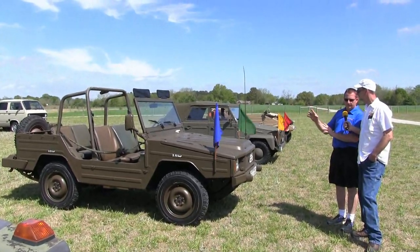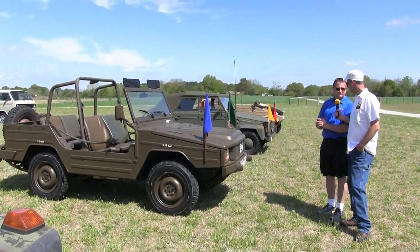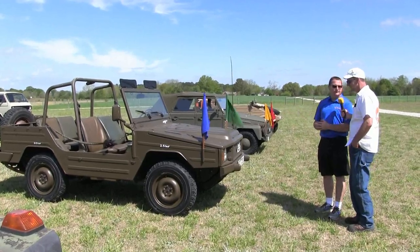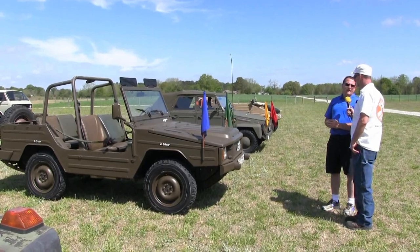And then three of them competed in the Paris to Dakar rally in 1980. One of them won it, in a military vehicle that had been modified. So I guess you got the full top and doors and everything for it? I do, but they make it even uglier.